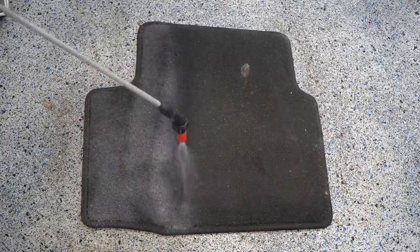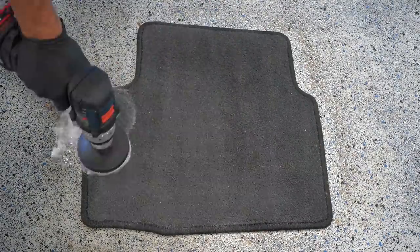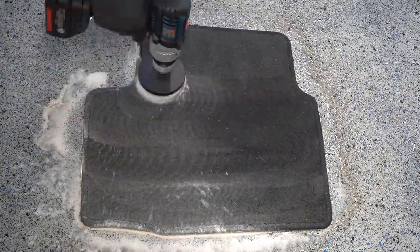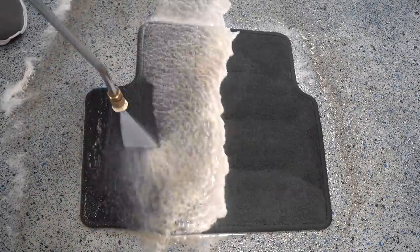Alright, with the mats free of dog hair, I'll work on getting them clean now. So spraying on some of my Chemical Guys carpet solution diluted 20:1, I'll put down a fair bit, hit it with the drill brush, and then just simply blast them with the pressure washer to get them clean.